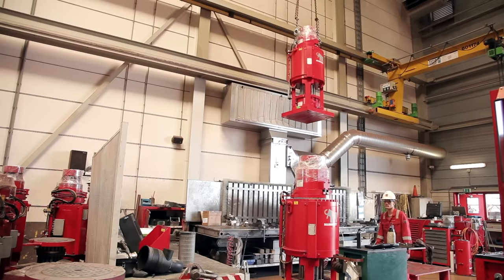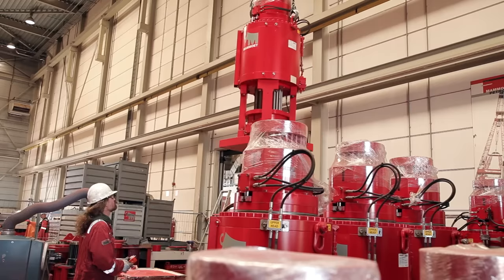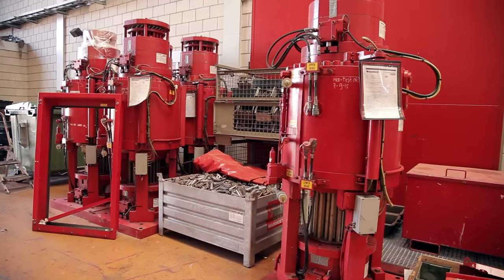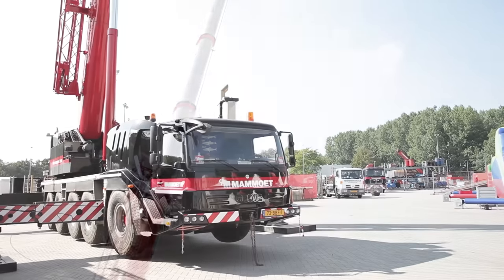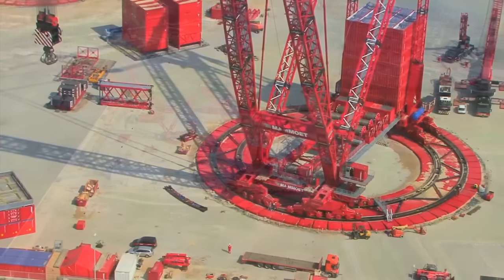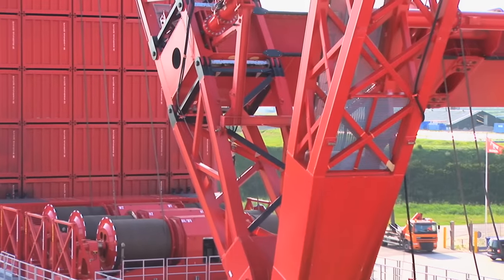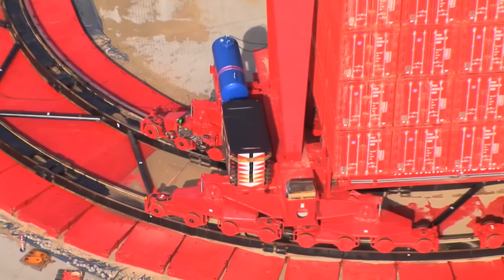Here in the Mammoth yards, workers are refurbishing and repairing used strand jacks ready for their next mission. Mammoth also owns some of the largest mobile cranes in the world, and this is one of Europe's largest. The new generation platform containerized twin ring crane is a new concept of crane that can be carried around the world in containers that are then used as ballast.